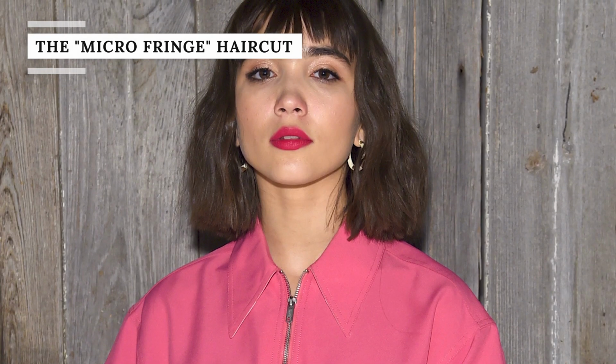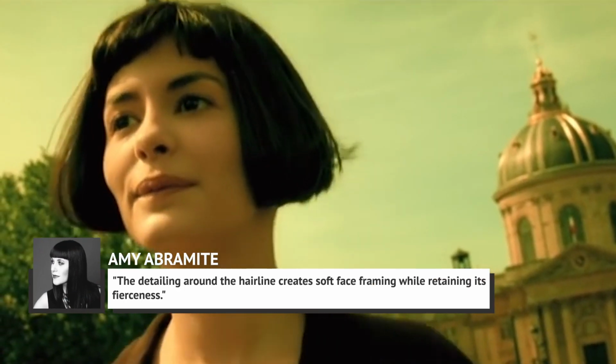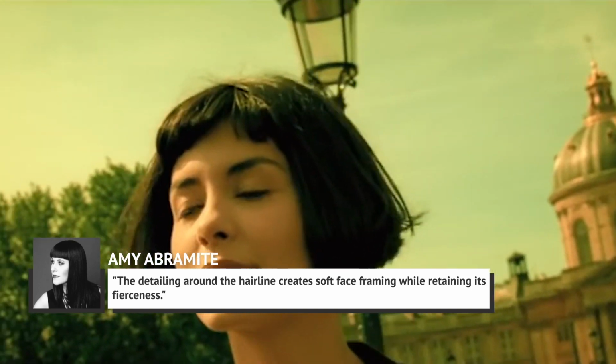Whether you call them baby bangs or micro fringe, the itty-bitty forehead fringe is expected to come back in a big way in spring 2020. Even if you never pictured yourself trying out the trend, you may just find yourself asking your stylist for the unique cut. Amy Abramite says, "The detailing around the hairline creates soft face framing while retaining its fierceness." When requesting this look from your stylist, Abramite said to make sure the micro fringe has the shortest lengths in the haircut. In doing so, the baby bangs will stand out.